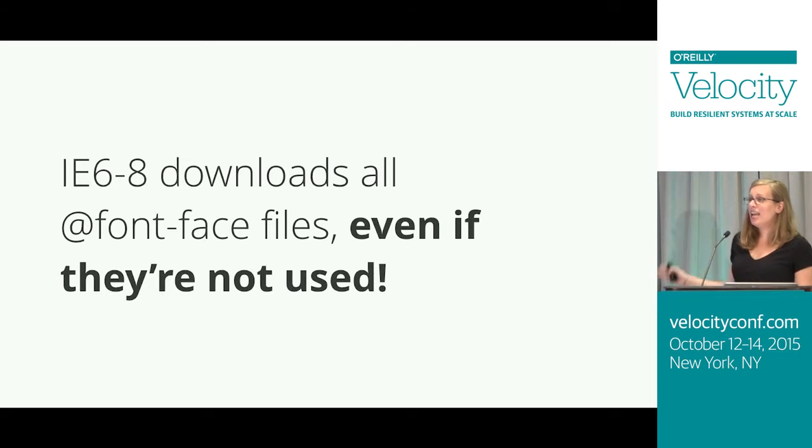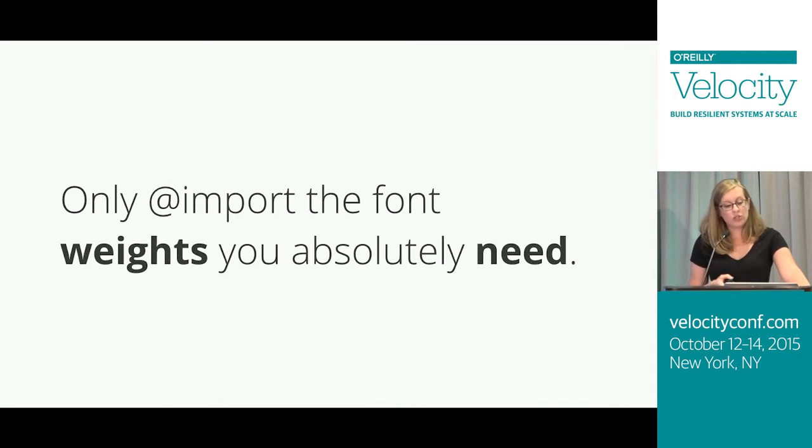So the first thing is that IE 6 through 8 downloads all font face files, right? Even if they're not used on the page. If you declare them in the top of your file, older versions of IE and newer versions with compatibility mode turned on are going to download those files. The worst. So you should only be importing the font weights that you absolutely need.